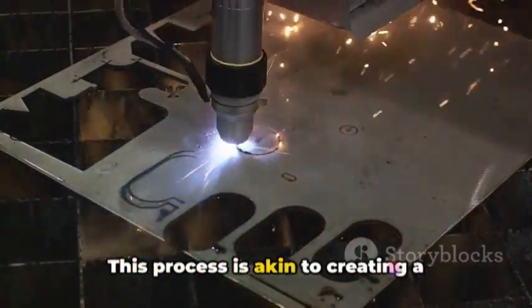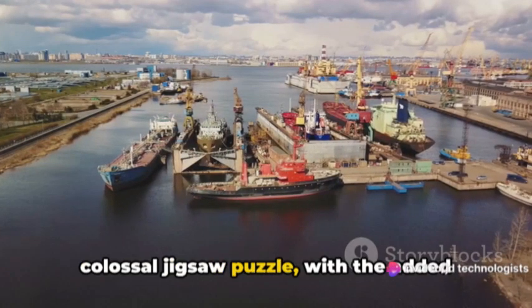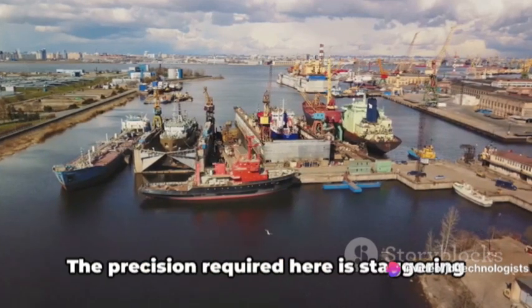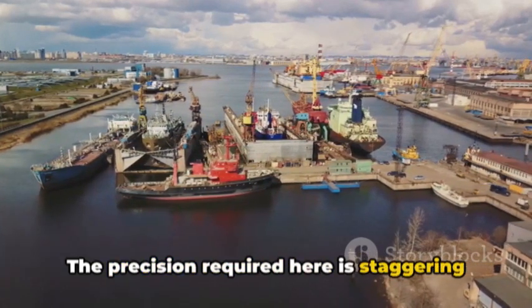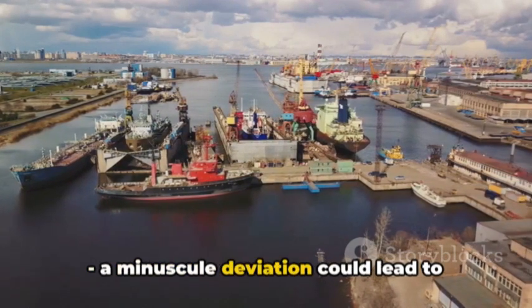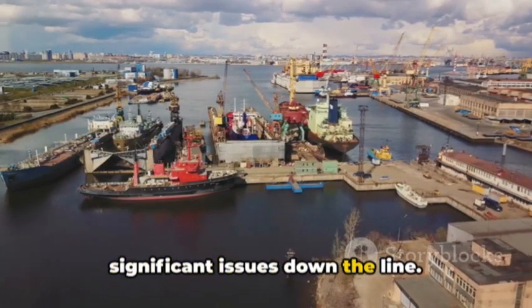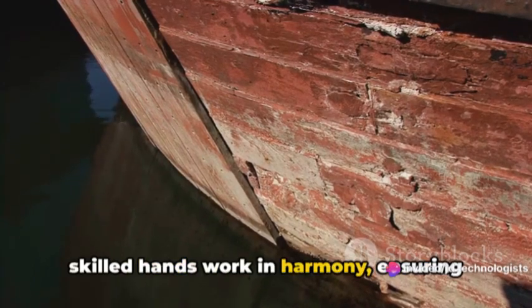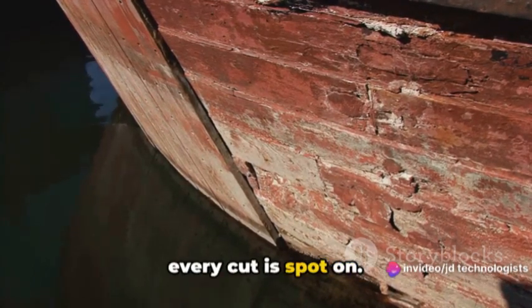This process is akin to creating a colossal jigsaw puzzle, with the added complexity of having each piece weigh several tons. The precision required here is staggering. A minuscule deviation could lead to significant issues down the line. But fear not, advanced technology and skilled hands work in harmony, ensuring every cut is spot on.